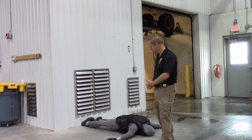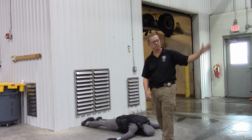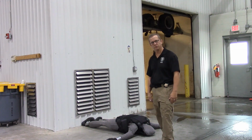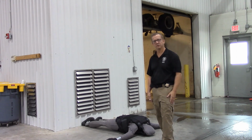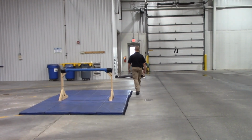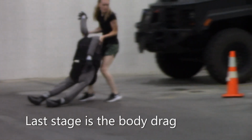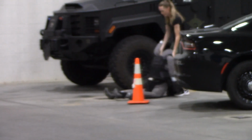come over here, secure the dummy, and do a body drag from here back to the squad, past the cone at the squad car where you originally started. So again, you have a minute 45 to complete this course, and time will stop once the dummy clears the cone by the squad car. Clear the dummy, keep your feet under you. Drag it to the end. Nice and easy, nice and easy, nice and easy. And good.